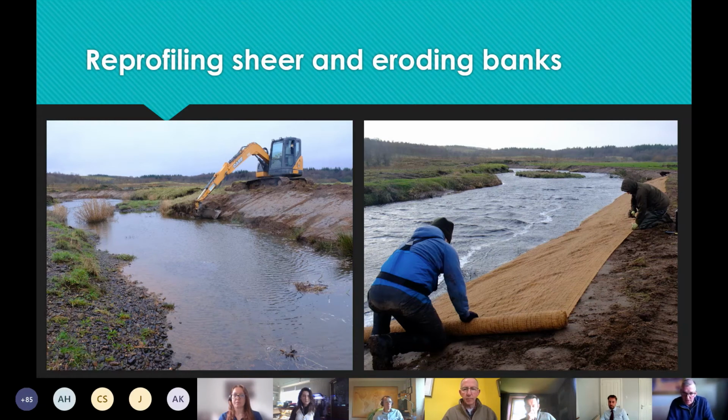To protect the work that we did with the machine and reprofiling the banks, we used coir membrane as a temporary measure to protect against spates, and I'm very glad we did.